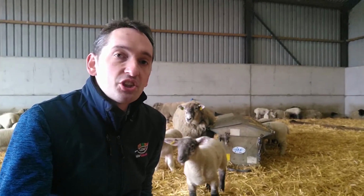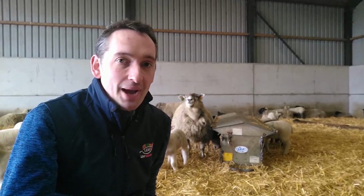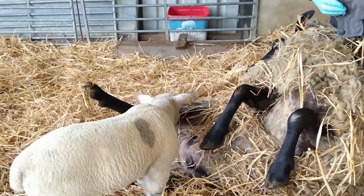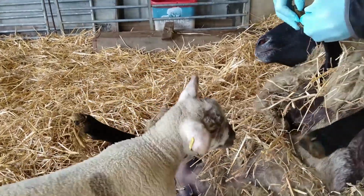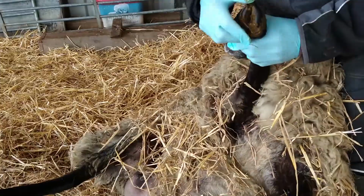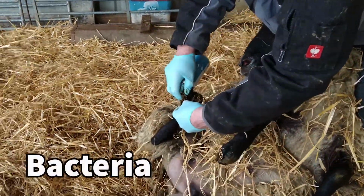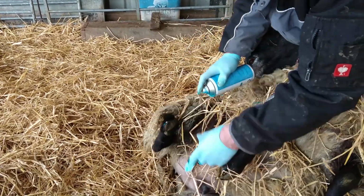If Farmer Andrew sees a sheep that looks like it might have a sore foot, he needs to take a look. Here's what happened earlier today. Farmer Andrew spotted this sheep limping. He's going to check her feet. He holds her on her back. This stops her running away. He checks between the toes and takes out any muck. The biggest problem is bacteria, so he uses an antibacterial spray. He checks all 4 feet.